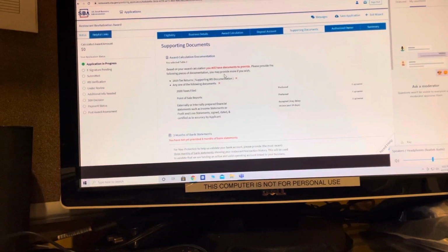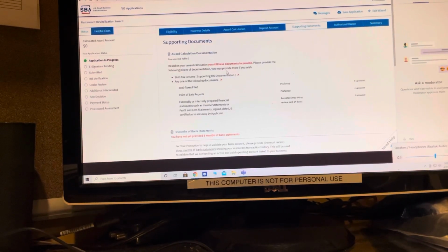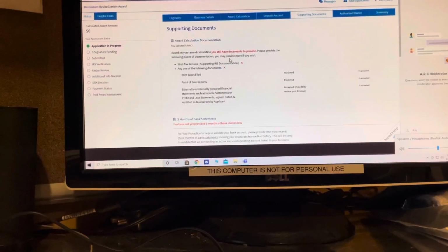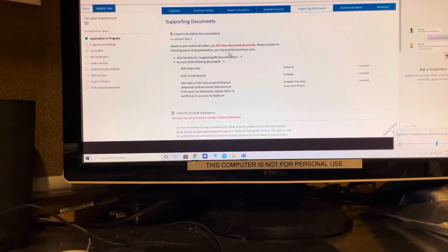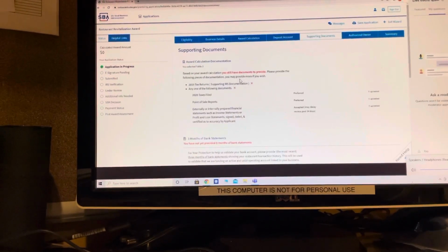So what I would say is a common interpretation of this is: provide to the SBA everything that one would need to substantiate your values. If you're putting in a 2019, 2020 Table 1, Table 2 type of calculation, then of course we're going to need the requisite tax returns or point of sale information to make sure that is a legitimate, substantiated award.